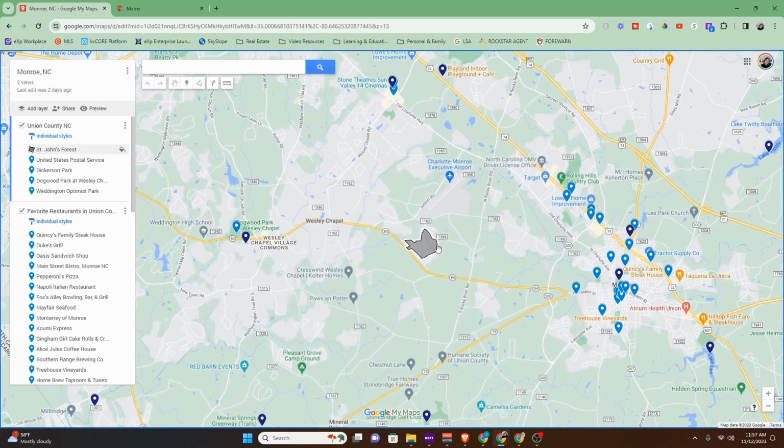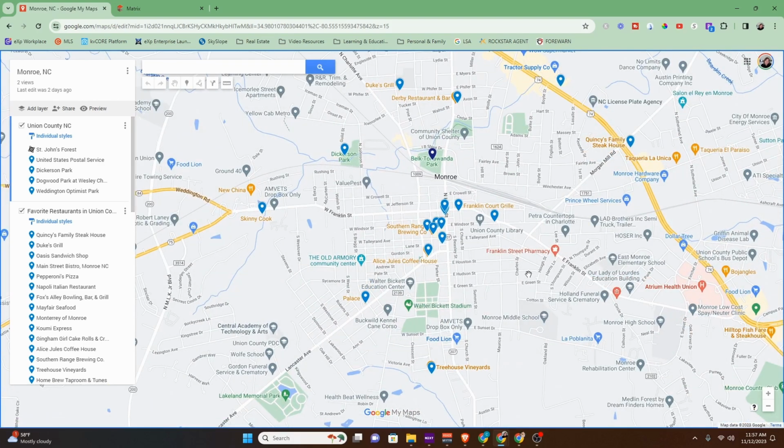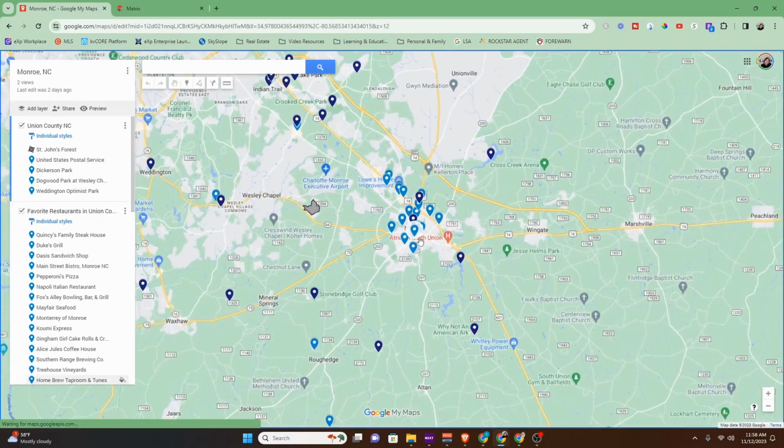If you zoom out a little bit, you're about less than a 7-mile hike to downtown Monroe. Now, downtown Monroe has definitely gone through some updates recently. Every time I go into downtown Monroe, I'm feeling surprised by something. They have some fantastic shopping, restaurants, and different things to do in downtown Monroe. So definitely take a look at that if you are in the area.